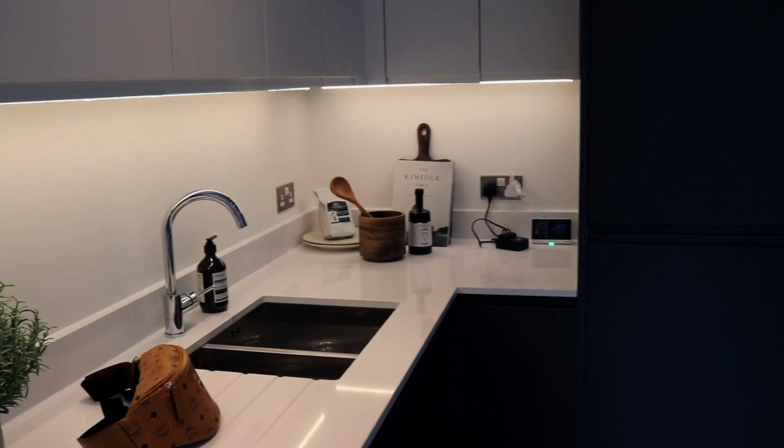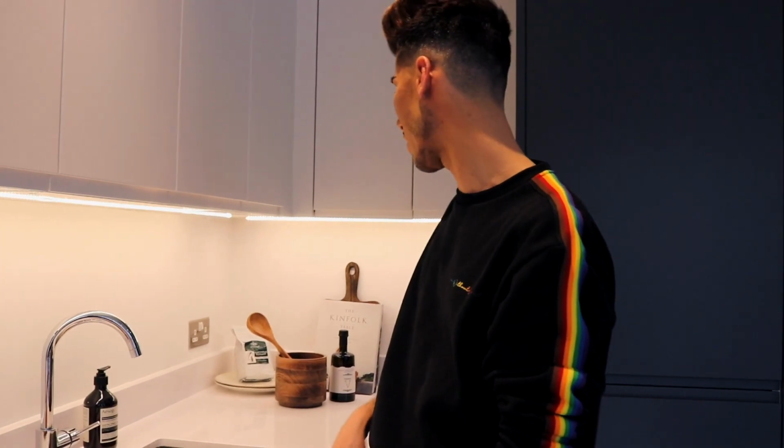My fridge is always so empty because I don't really like to cook, and when I do cook, it's really plain and simple food, like boiled potatoes or salmon, chicken, rice and stuff like that. I feel like I'm quite healthy when I do cook, but because I have this new kitchen, I definitely want to try and cook a little bit more. Yeah, that's pretty much it.